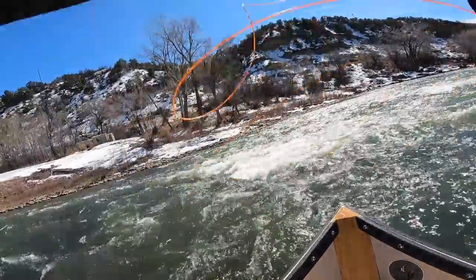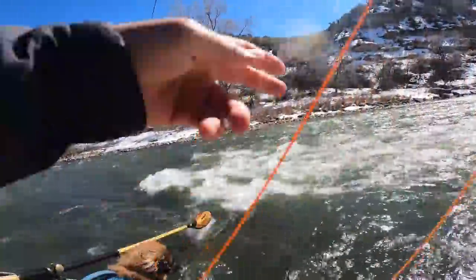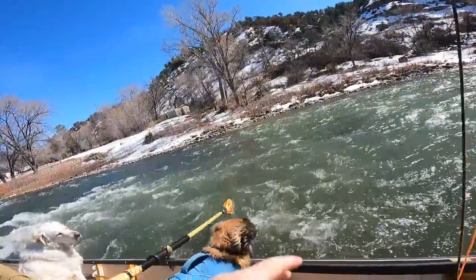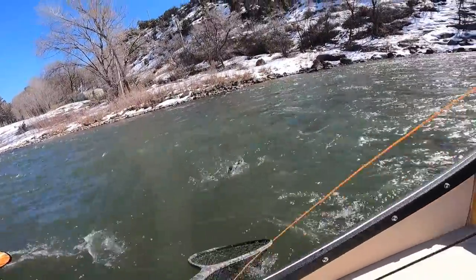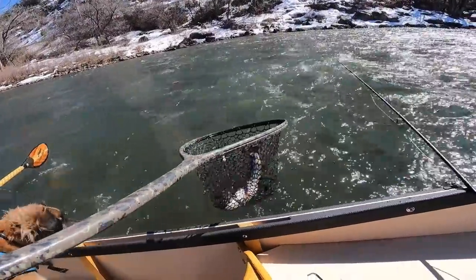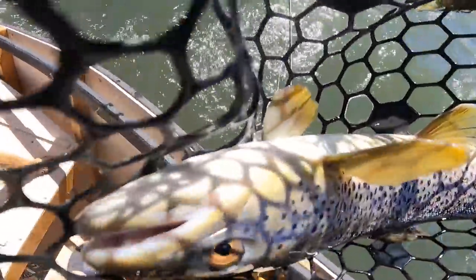Whoa, yeah, oh my gosh. Dude, I just lobbed it over there just to clear the line more than anything. He came out of nothing. It's a good fish. Nice, dude. Oh, it's a good fish, brother. Got him. All right, man. Yeah, hook came right out. Another one on that streamer. Nice, dude. Bye-bye.